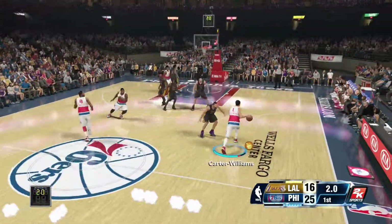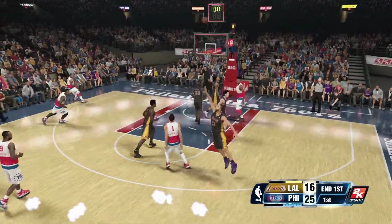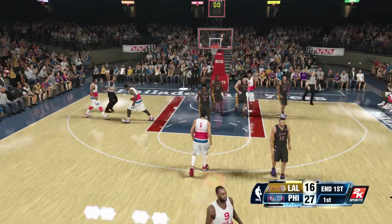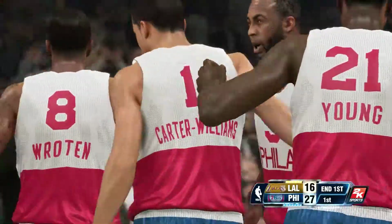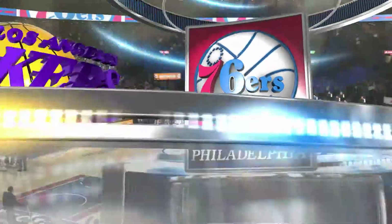What a start to this game. The offense is both dominated. Tell you what, feels like a game on the playground. Forget about defense, just keep firing. And a double-digit lead on the scoreboard as we end the first quarter of play. 76ers lead by 11.